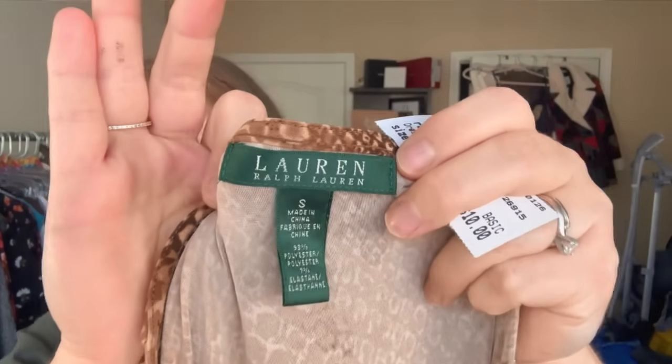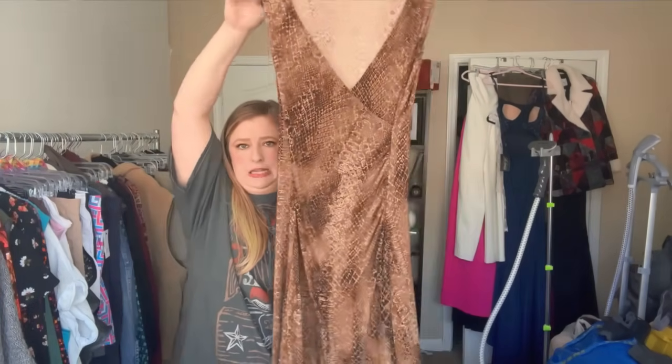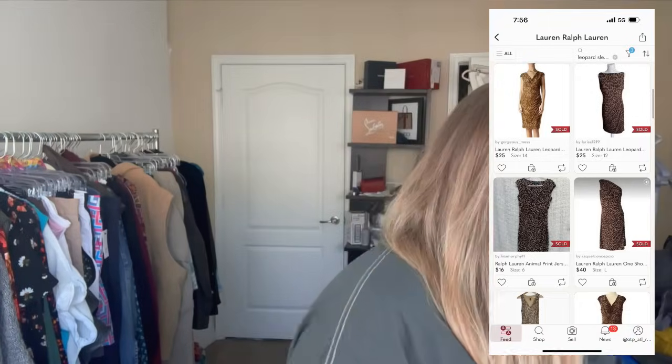All right, this is another Ralph Lauren dress. I picked this one up because it was only marked at $10, which means it's only, what is that? Must be markdown. So 70% off of 10 would be $3. So I only paid $3 for this. This is a snakeskin surplice front sleeveless career dress. It's just one of those slinky, stretchy materials. If that was any more than $3 or $4, I would have left it.